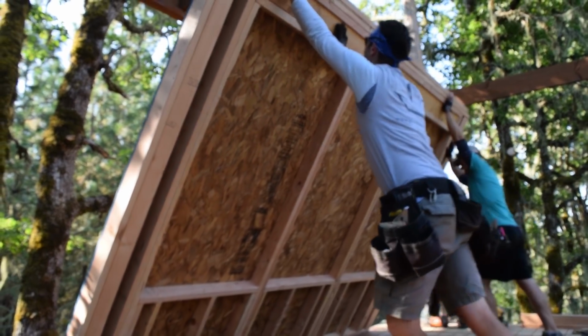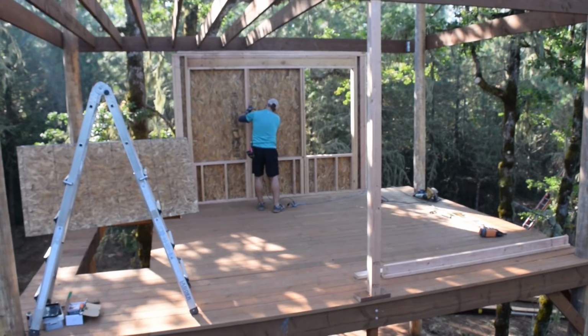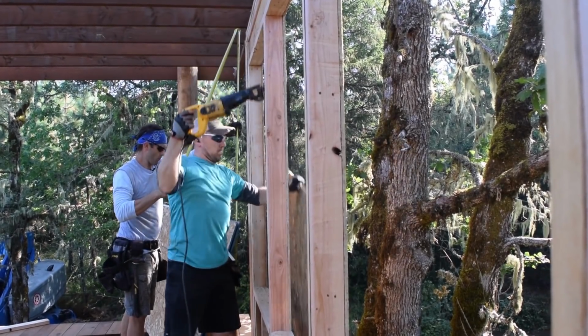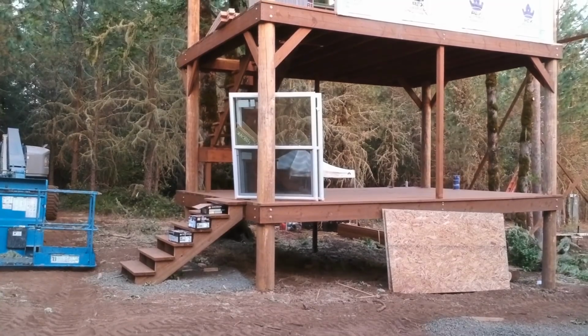Combined, we've done every element of this job before, but never all put together like this. Like, we've built houses from the ground up, we've built tree houses, we've built, of course, pirate ships, tons of those, and everything in between. But to take all of that knowledge and experience and put it into one and build something like this, that was pretty challenging. Circumstances were definitely different.